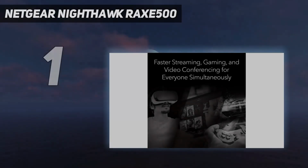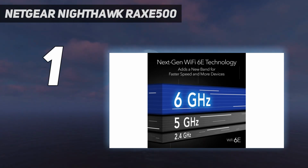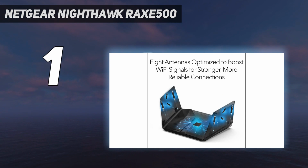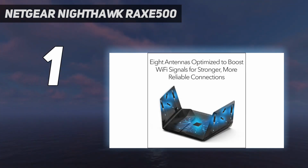Netgear Nighthawk RAX 500. The Netgear Nighthawk RAX 500 was the first Wi-Fi 6E router to hit the market, and the results are mind-blowing. By adding a 6 GHz band to the already impressive capabilities of Wi-Fi 6, the Nighthawk RAX 500 delivers category-leading performance. With an AXE 11000 rating, the tri-band device more than lives up to the hype by delivering nearly 2.5 gigabits per second of real-world data.